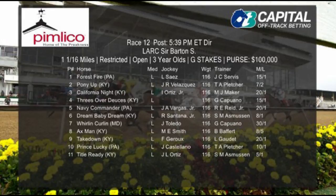Yeah, this horse really is. I think this horse is against it. It's a little bit of a hometown horse. Had a nice little stretch at Laurel Park, and I think does fit in nicely in some stakes company. But this, I think it's just over its head. Is Threes Over Deuces.